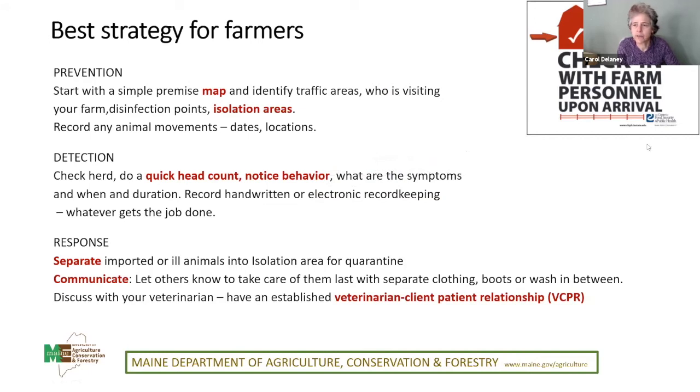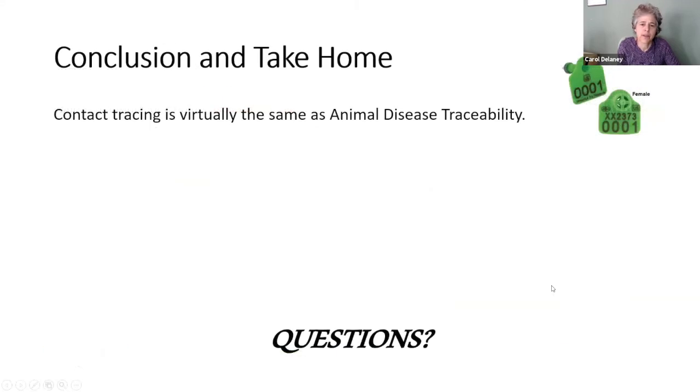If other people are taking care of your animals, like myself taking care of your flock as a farm sitter, then explain to them they've got to take care of the sick or quarantine animals last. Maybe they would put on separate boots or coveralls and wash in between. And then discuss it with your veterinarian. I'm jumping ahead so we can get done here and you can ask questions.